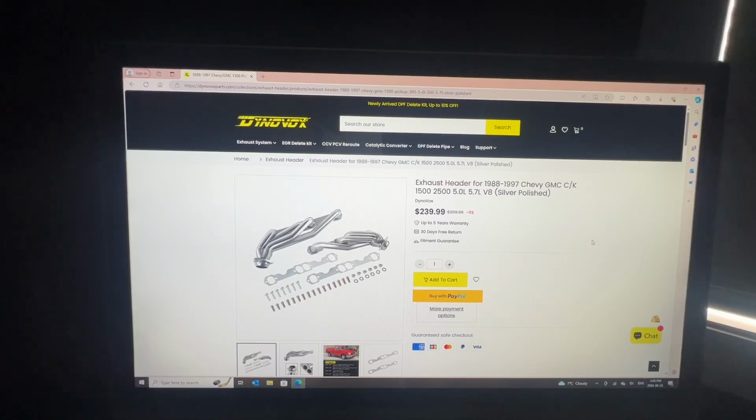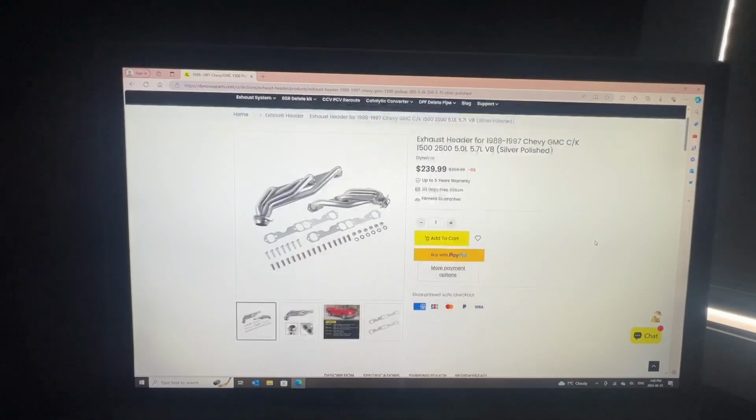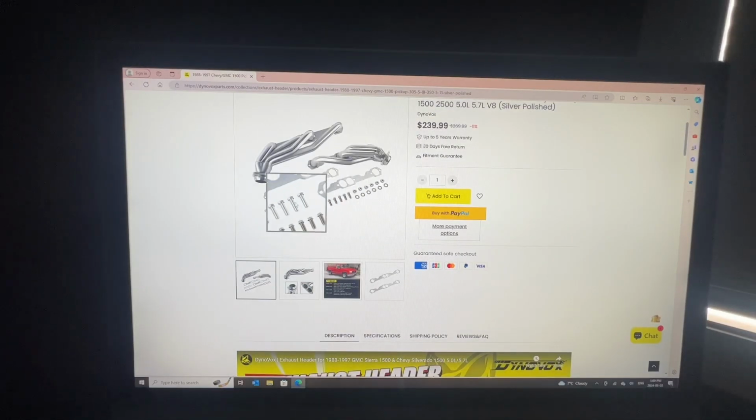I have not obviously unboxed them to see what the quality's like, but they fit the 305 and the 350, 5 liters, 5.7, and I believe this actually fits 98 as well. And strangely, we're going to find out, because I have all of them in the yard. I have anywhere from 88 to 98 Chevy sitting in the yard. Comes with the gaskets, comes with all the bolts for the collectors and the headers. It's a complete kit by the looks of it.